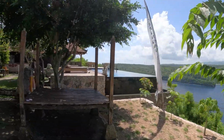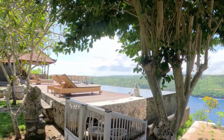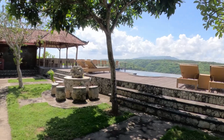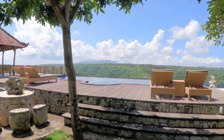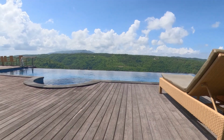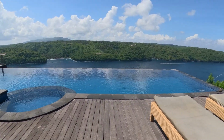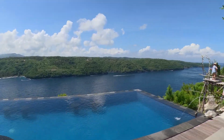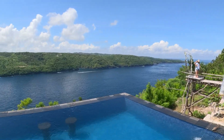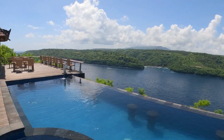This is just lovely. There's so many little tiny bars, so many beautiful little spots here. Really quiet and laid back and peaceful. An infinity pool on the edge of a cliff, overlooking Benbongan. Oh, that looks pretty. How cool is that? This is lovely.